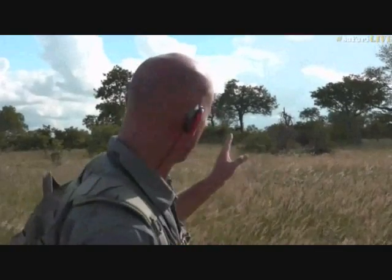They're now going off into the distance. We're not going to follow them into this thick bush over here. The wind is just too... We're going to look for something else interesting to show you.